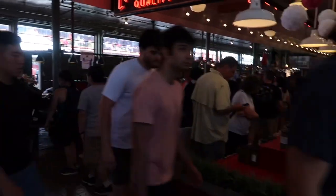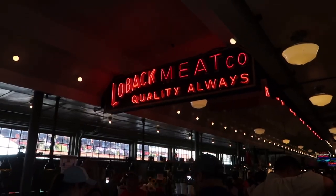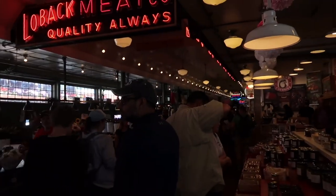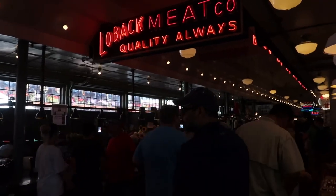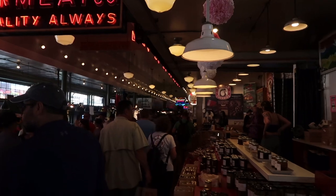Okay, so we have left the Seattle Aquarium and we've come to Pike Place Market now. My goals here are to look around, obviously, and get a snack and then eventually get some food. But it's really crowded.